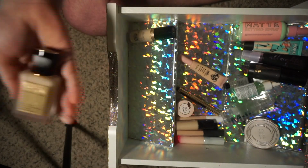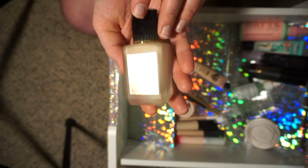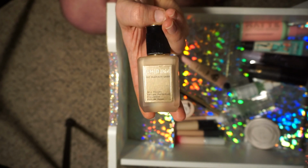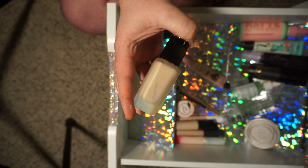From what I can see, this is my last foundation. This is the Pat McGrath Foundation. I know this is really hit or miss for a lot of people. It's one of my favorite foundations. I really like it a lot. Excited to get use out of it again.